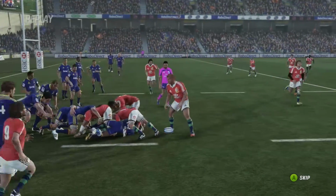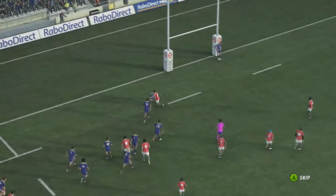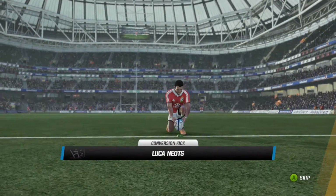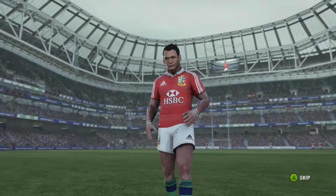Great recycling, 2 men there, 1 and 2, Mike Hunt and Maximus Welder. They were the 2 key men to that ball security and quick recycling at the ruck. That is a fantastic way to start off the second half for the Guardians.